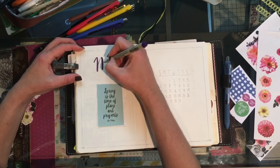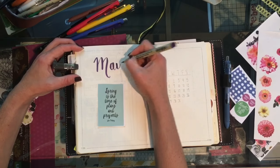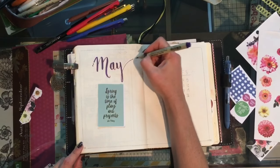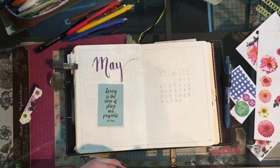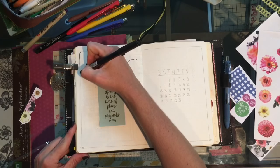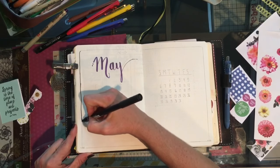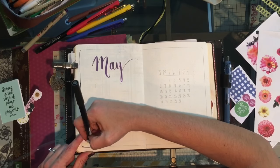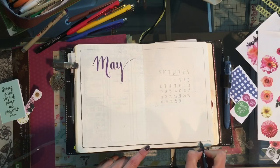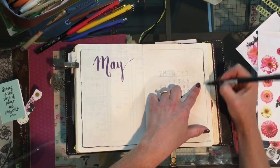Just keeping my cover page very, very simple. I don't wanna clutter it up too much with drawings because those stickers are so vibrant and pretty. I just want them to be pretty much the focus. Using my Micron brush pens, and I'm really enjoying them. They're a little hard to use, or maybe they're just a little advanced for me because I'm still learning, but the brush tip is very soft, and so you kind of have to already know what you're doing, I think, a little bit. I just need to keep practicing, and I'll get better.